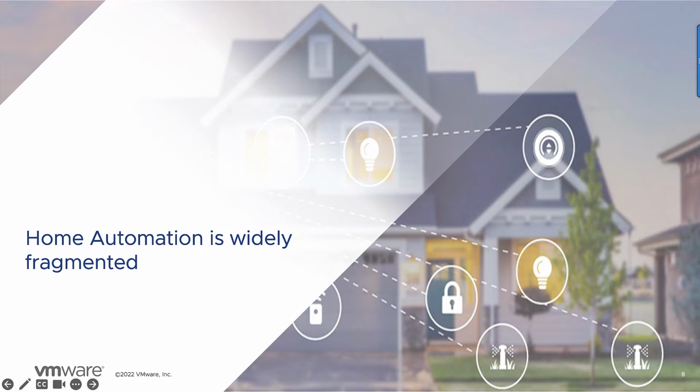And as I started to look into how I could automate my home, I'm currently building a new home and I wanted it to be a smart home. I started to understand that these things were fragmented and look into ways that I could automate my entire home environment. What's more than that is that I wanted to use this as an opportunity to learn.